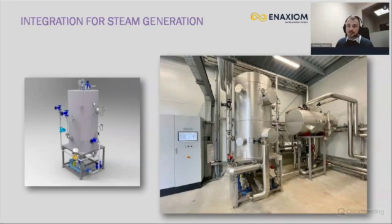This is how a steam drum looks in real life. We also prefabricate and pre-assemble and try to give as compact a solution as possible. So we deliver the designed tank with all the hydraulic components already mounted on it, already pre-wired, with all the instrumentation, so that it is as easy and quick as possible to do on site, and also reducing risks.